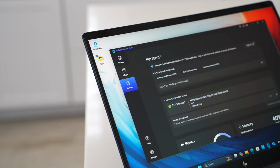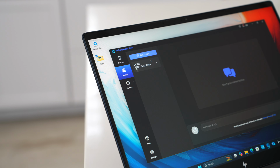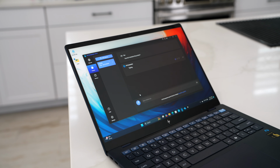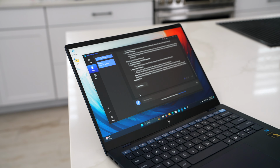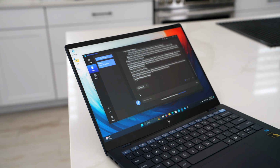I can also use my own files so I can do everything on device and not worry about the cloud. For example, I placed the HP printer user manual in my folder and asked how to maintain this printer, and it summarized it right away without me digging through that long manual, so this saves so much time.